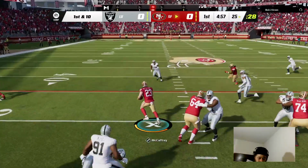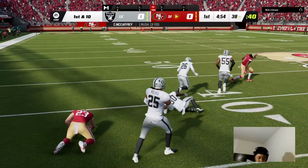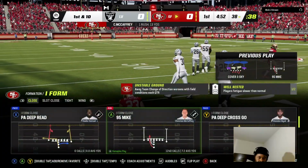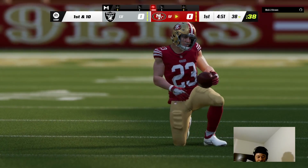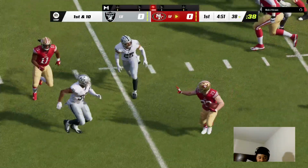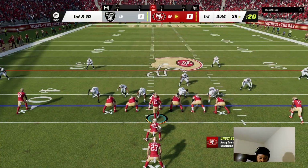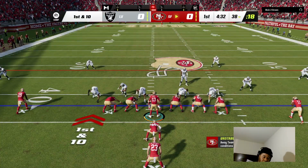The drive begins with a run by McCaffrey. Their first play from scrimmage is a pickup of 13. Usually we see runs like this as the defense breaks down later in the game, but this guy's setting the tone early, running through all types of tackles and putting the defense back on its heels. So here's a 1st and 10 at the 38.